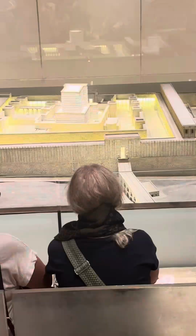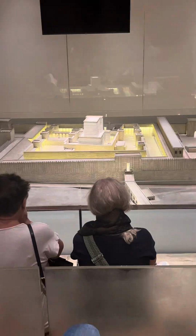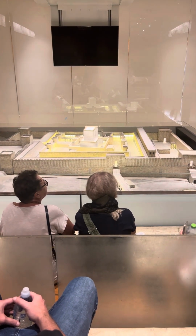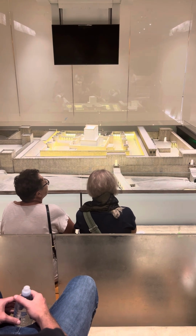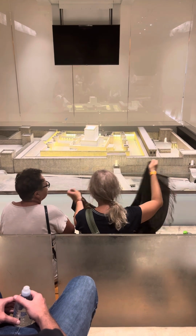Okay? The second temple, the temple itself, was about 22 stories tall, twice the height of the Dome of the Rock that's outside, the golden domed building. Right? It was huge. And you can imagine with this extended platform, it was one of the wonders of the world in the time of the second temple.